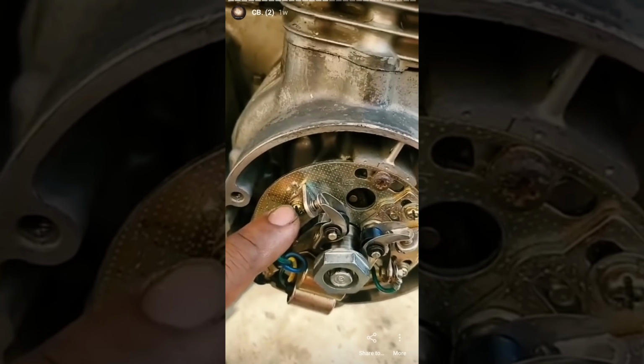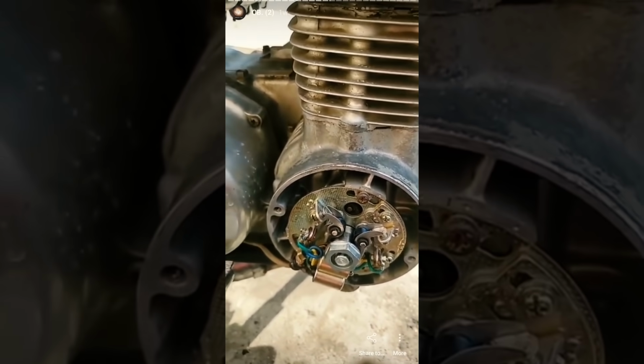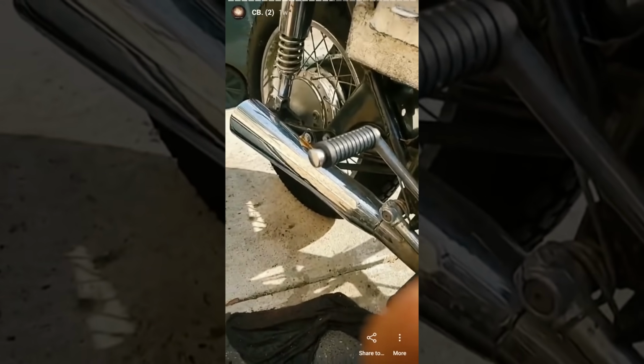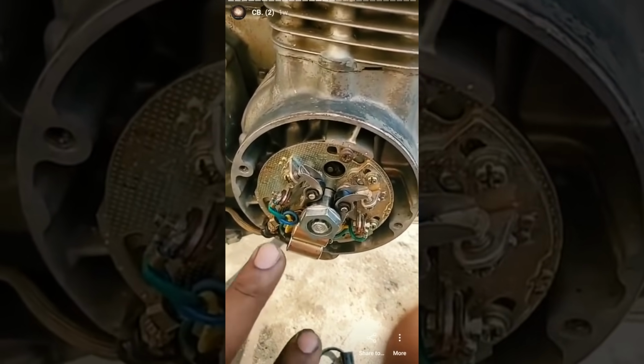The gap was too much. They weren't firing at the right time, like they were firing too early. And it was turning over, but it was just bloop, bloop, bloop. It wouldn't start. So I took a look at the timing and got that all sorted.